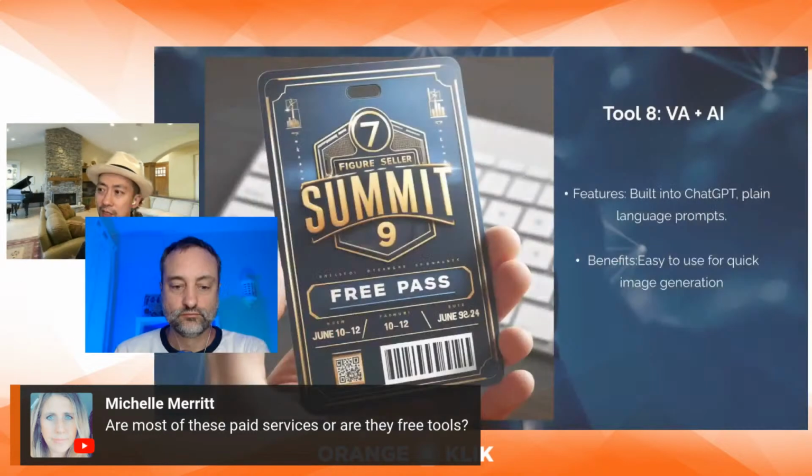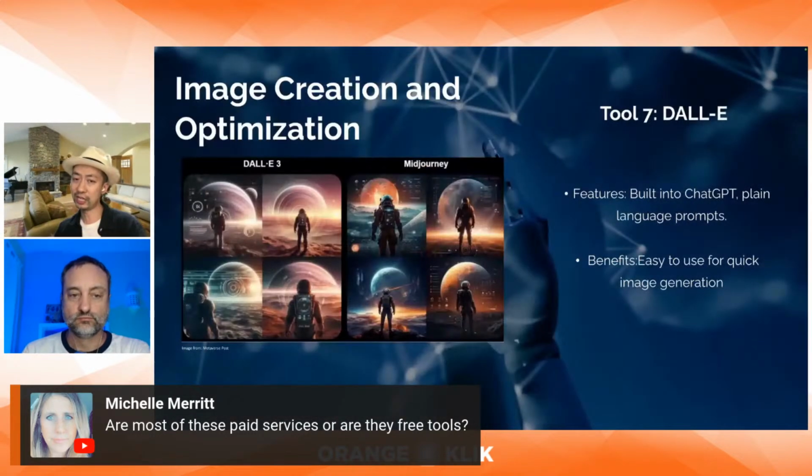Midjourney now is paid. Opus AI is paid, but they have a free trial. I think you can get a couple hours for free, so you can test it out. And let me see. Find.com is free. VAs are not free, obviously. DALL-E is built into ChatGPT, so if you get the free version, it's free. But 3.5 is much worse than 4.0. I do not recommend 3.5.